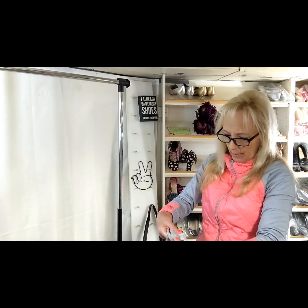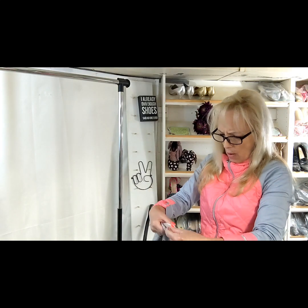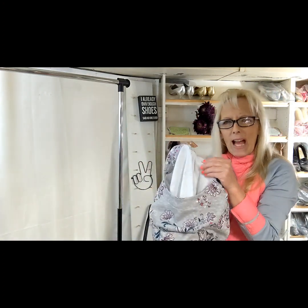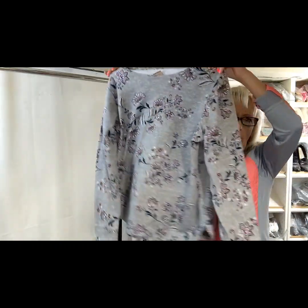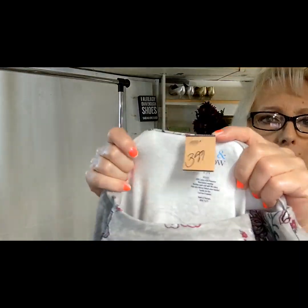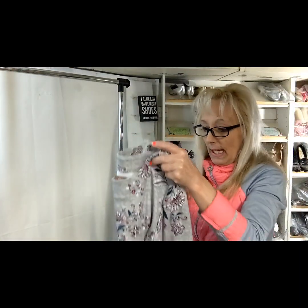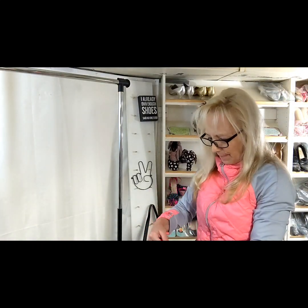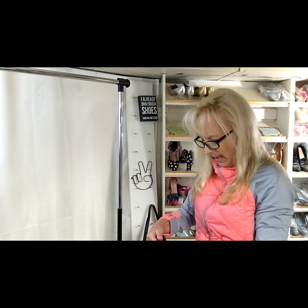And here is an example for you. This is a Croft & Barrow. Oh, I was thinking this was plus size. It's a petite medium. I don't know how this will do, but it's floral. It's extremely soft. It's almost not quite fleece, but it's really a nice top. Super cute. Great, great shape. Bummer. I was thinking this was a plus size. It's not. It's a petite medium. But anyhow, I don't know how I'll do with that size. Because like I mentioned, the Croft & Barrow plus size does pretty nicely. I mean, they don't fly off the shelf, but they sell for all right money.